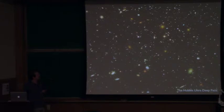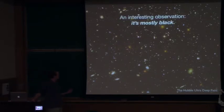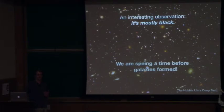Now, although there are a lot of galaxies here that you can see, one observation is, of course, that most of this image is not colored, but rather black. So you don't actually see any object along most of the lines of sight in this image. And that is saying that we are actually seeing a time before galaxies formed. This traces back to one of the old paradoxes called Olbers' paradox: in a static infinite universe, any direction you look, eventually you should hit a galaxy, right? So along any point of sky, you would see a white point. So you'd expect the night sky to be white rather than black. And the way around that is that you're in a non-static universe, and along most of these lines of sight, going back 14 billion years or so, we're seeing a time before the galaxies were forming.